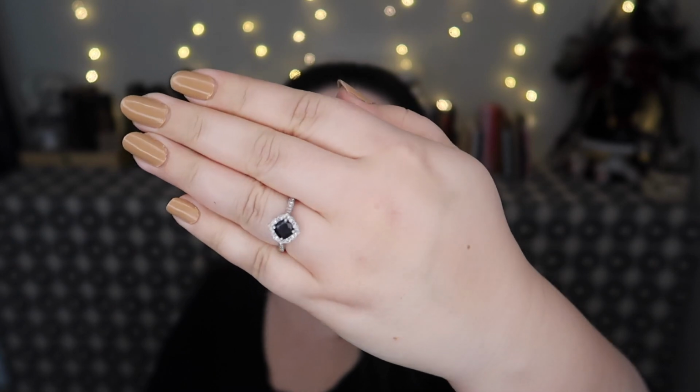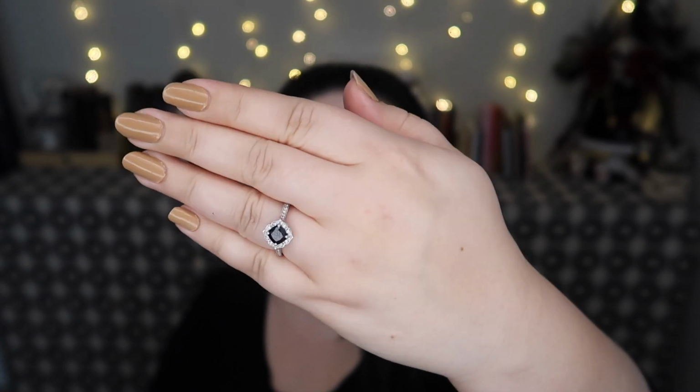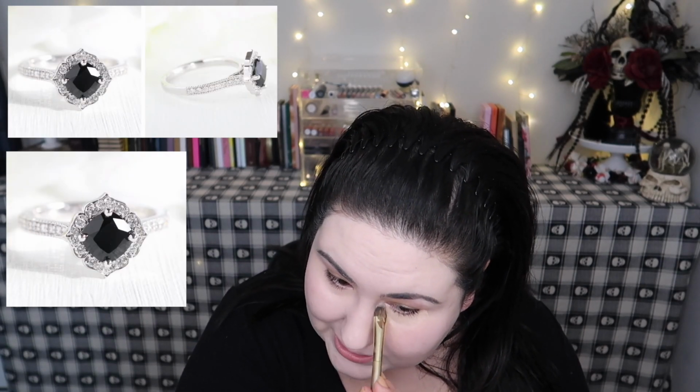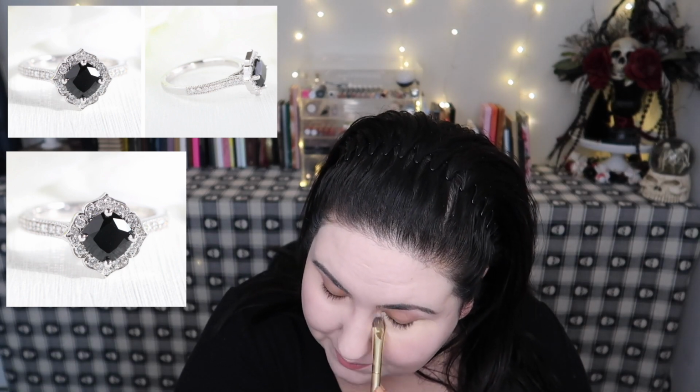And the ring we ultimately ended up with was one of the rings on my Pinterest board. It's a little tough to show on camera here, but this is the ring. Also, go ahead and throw up some photos here from the actual website so you can get a better idea of what it is. The stone itself is actually a spinel. It's a black spinel, and it is surrounded by little diamonds, and they're all lab-grown diamonds.